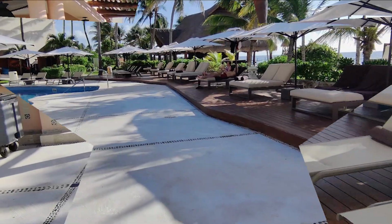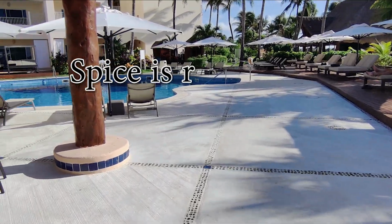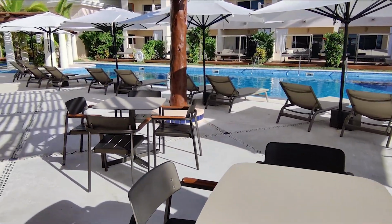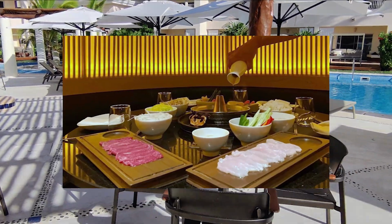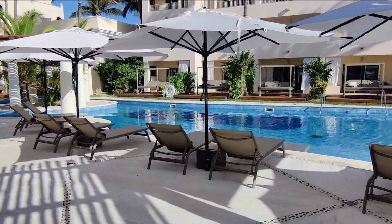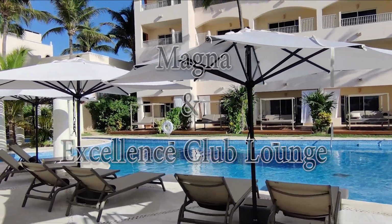Since our last video, the Spice restaurant has completed its renovations and the menu has changed a bit. They have added yakiniku tables, which is a tasty and creative addition to the menu options here. It's like Korean barbecue. There are no extra fees for it, you just need to make a reservation with the concierge.